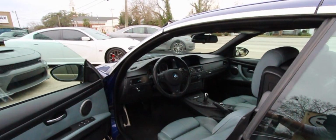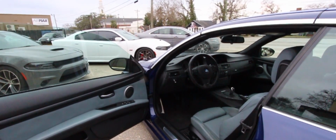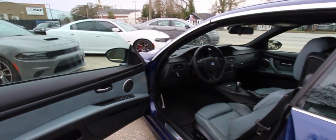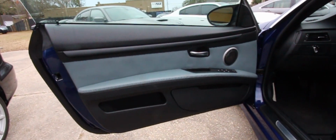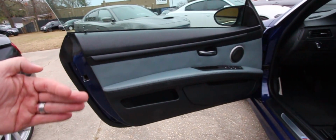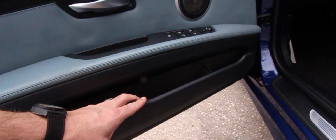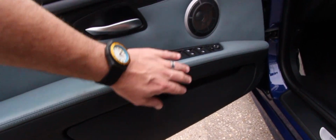Now, this one is sporting the black and quartz gray interior, which is looking really fresh with the blue exterior. Door panels look good. Nice long door there, as you can see. Opens up nice and wide, so it's easy to get in and out. You got storage right in here. It also pops out, as you just saw.